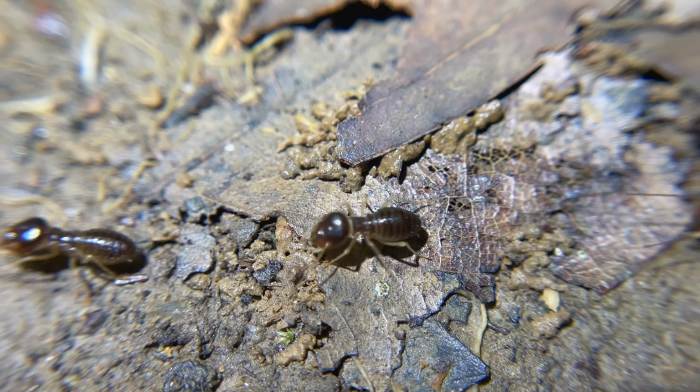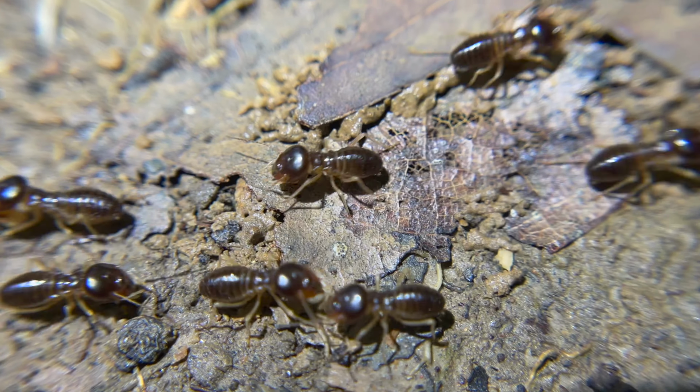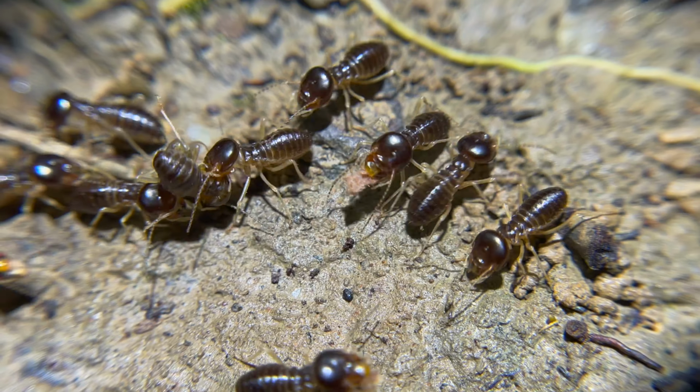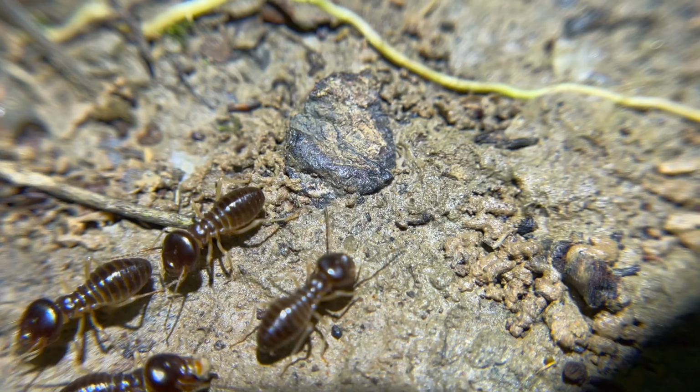Now this genus Macrotermes does something really, really cool and unique, not at all unlike ants from the genus Atta and Acromyrmex. A lot of these termite species will actually cultivate a fungus that they grow inside their colony, just like some species of ants do. So they break off pieces of organic material and bring that back to the nest in order to facilitate a symbiotic relationship with this fungus, and that's what they're actually feeding on.